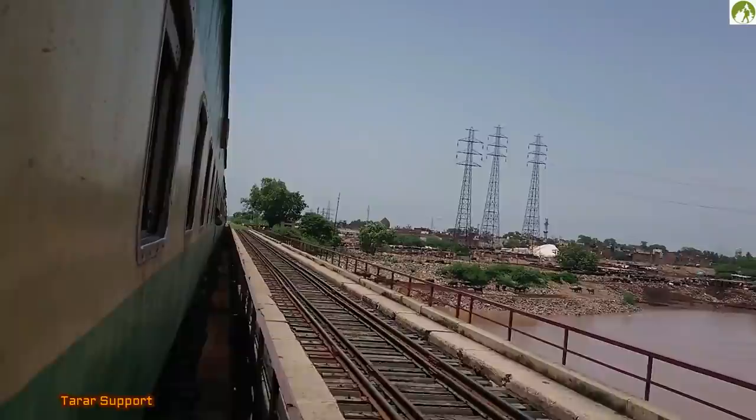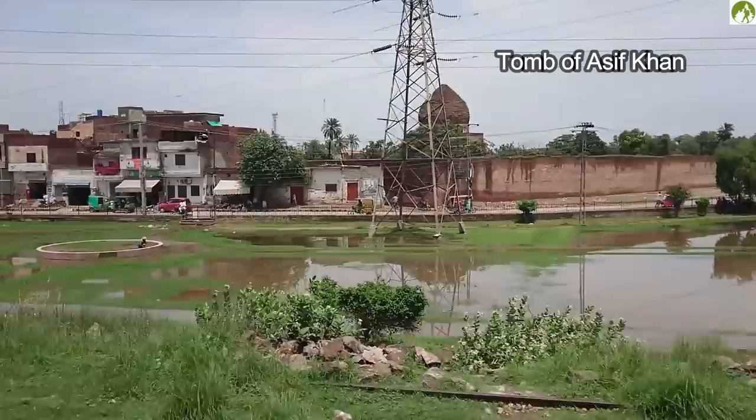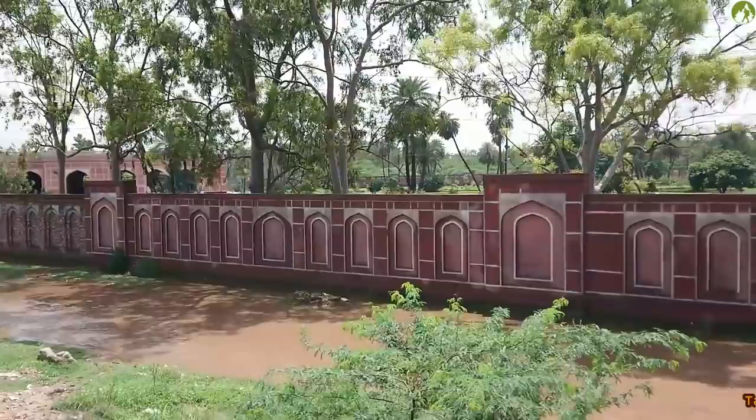Jahangir's tomb and the tomb of Nur Jahan are 17th century mausoleums. They were built during the Mughal era. Nur Jahan's tomb's marble was plundered during the Sikh era in the 18th century for use at the Golden Temple in Amritsar. Emperor Jahangir was buried according to his last wish. The railway track separates the king's and queen's tombs.